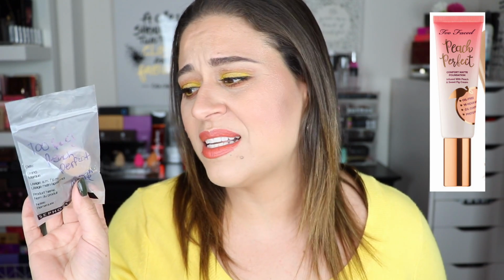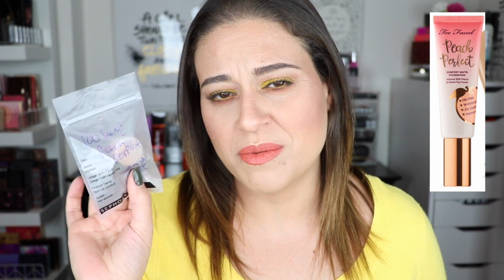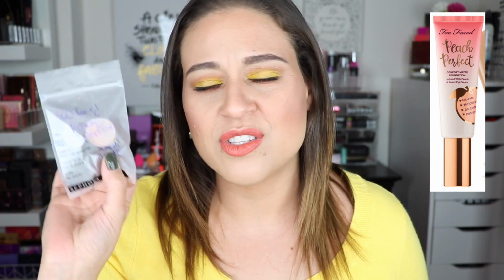I definitely recommend always get a sample of foundations and anything you can before you spend your money on it, because that way you don't have to waste the product returning it and stuff like that. So I always pick up samples, and this one was just a no-go.